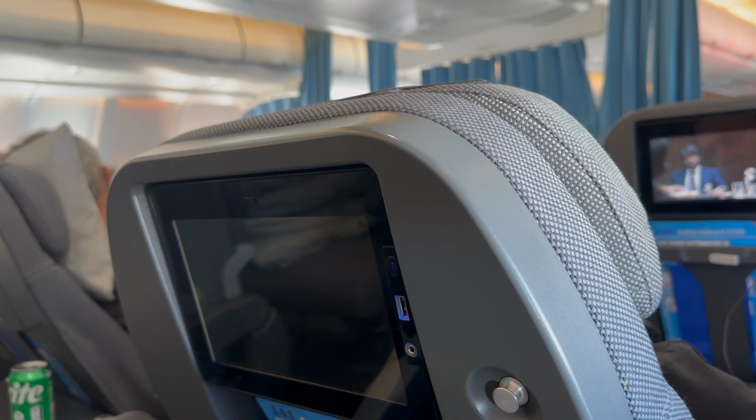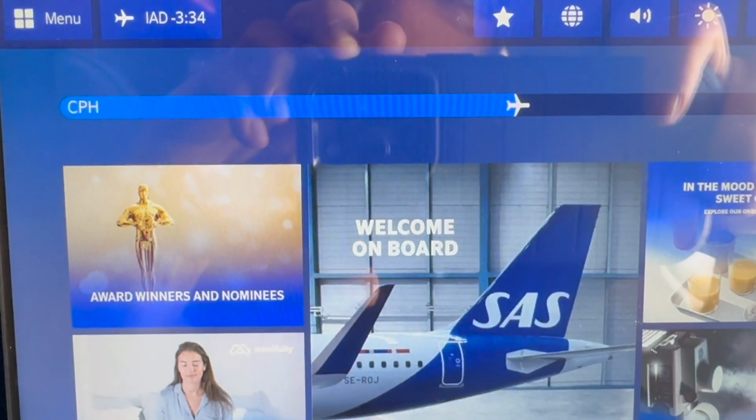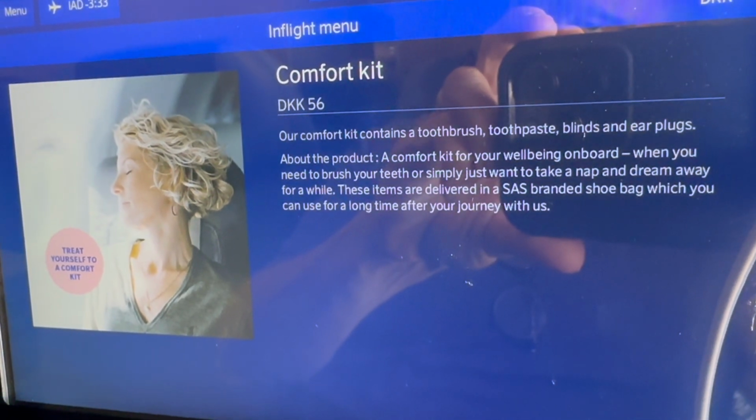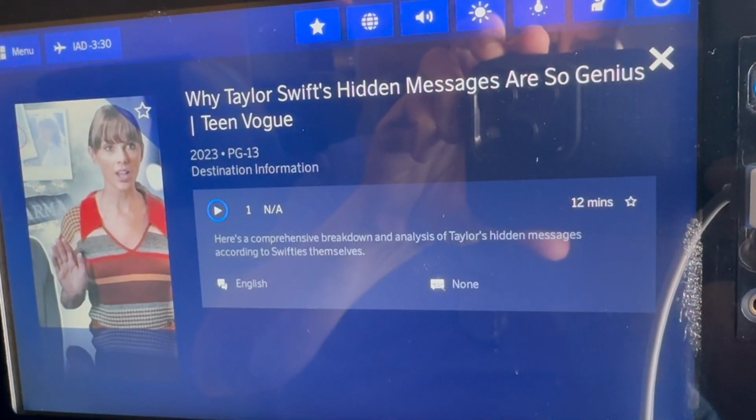Now this flight was not full, so not too long into it, my wife moved to the seats behind me, which meant I had an empty seat next to me. Would that mean I could get some sleep? No! It didn't. I did quite a lot of scrolling through the IFE at this point, but nothing was catching my fancy. I didn't even figure out Taylor Swift's hidden messages.